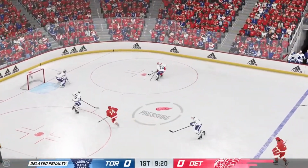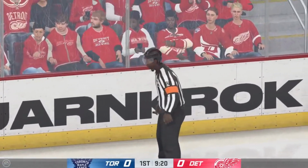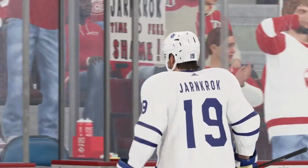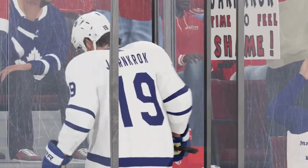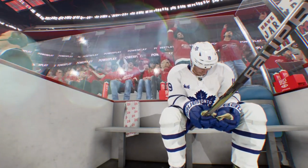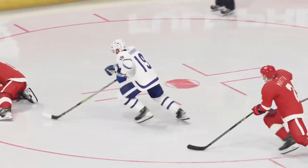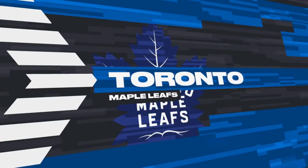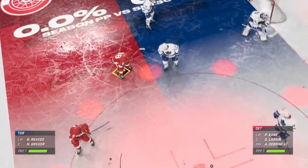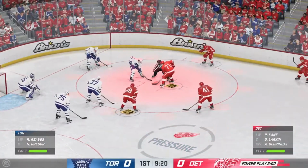Zone to the right side. Let's get the call. The Leafs will serve 2 minutes in the box. Detroit's man advantage unit will take to the ice for the first time tonight. An opportunity here to go up by one on the power play.